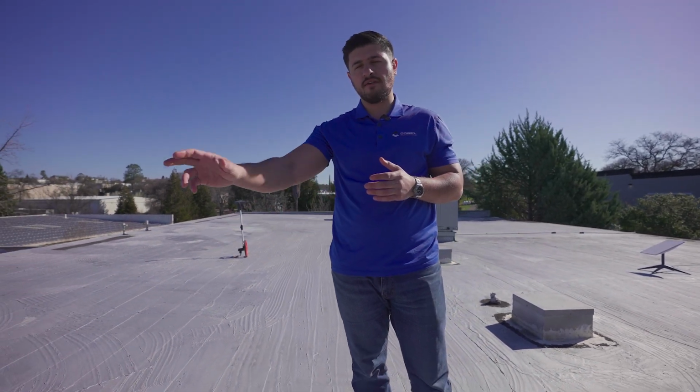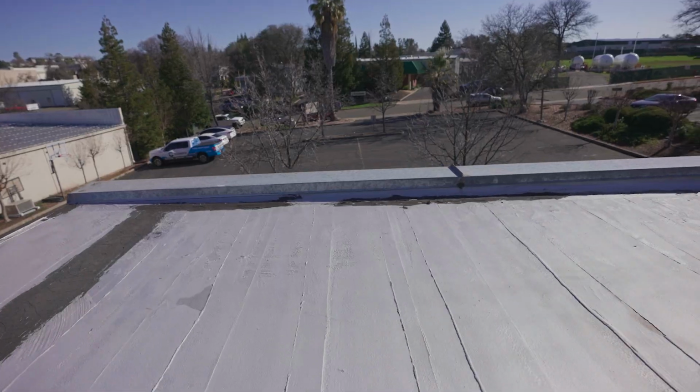So we're going to be looking at those 3 options, but definitely what I want to do first is take a core sample to make sure there's only one layer of roof here before we give those options to the customer.